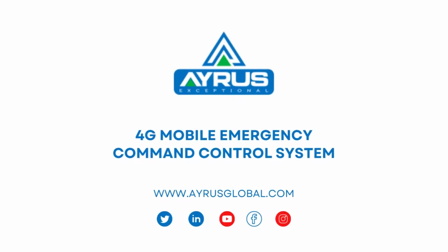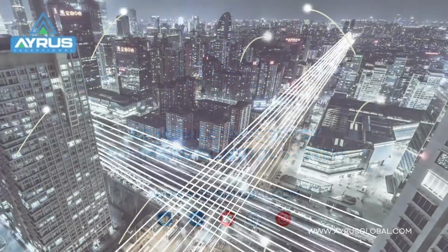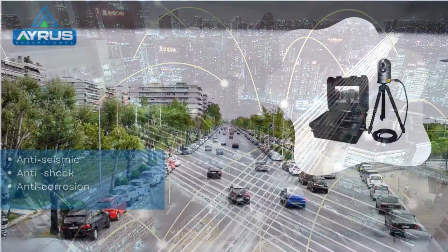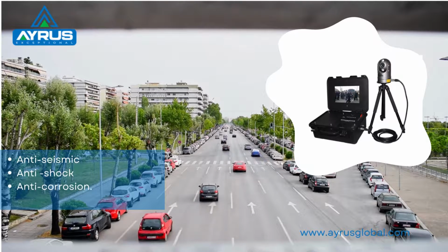In a world where technology is constantly evolving and changing, we at AYRUS believe in providing exceptional security through our services and solutions. Let us introduce our 4G Mobile Emergency Command Control System.